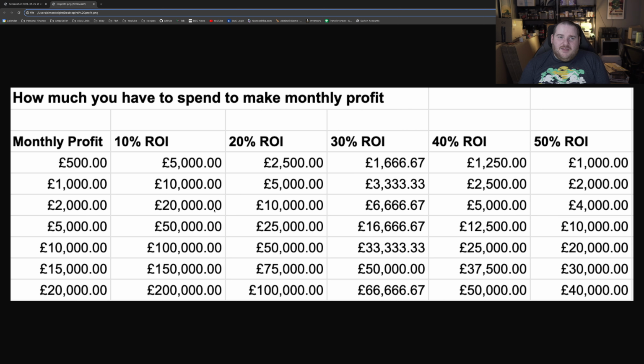So yeah, hopefully that was interesting for you guys and gives you a more realistic understanding of how much you need to start with on Amazon and how much you need to spend to make a certain amount of money. And the thing to realize with Amazon is that it's a volume business. You need to be buying lots of volume. You're not making a huge amount of profit per item. So maybe 30% ROI is what most people aim for. It'll be a bit less in wholesale and maybe more in retail arbitrage. So yeah, it gives you a rough idea of how much you need to spend, how much you need to start with.